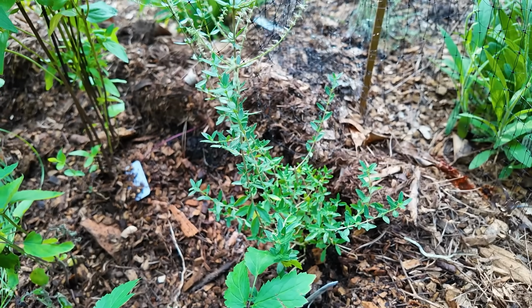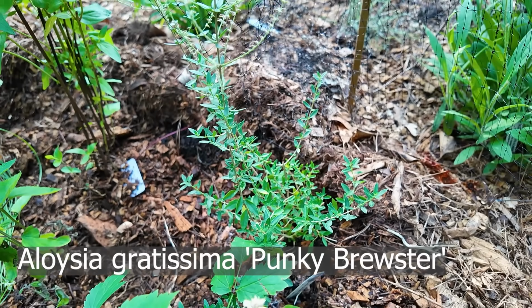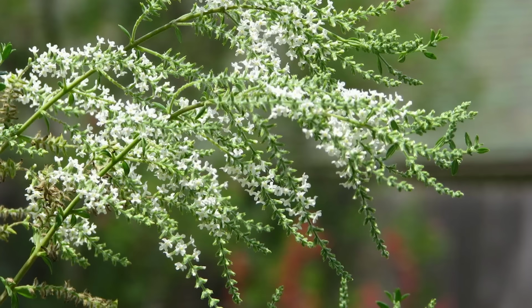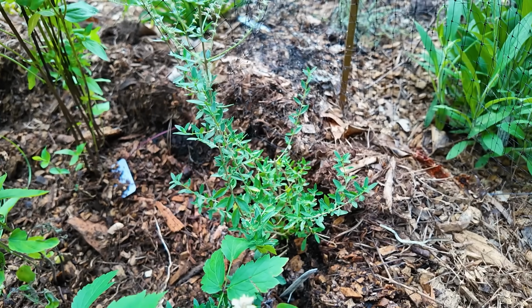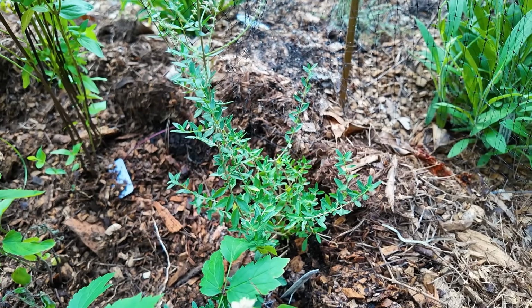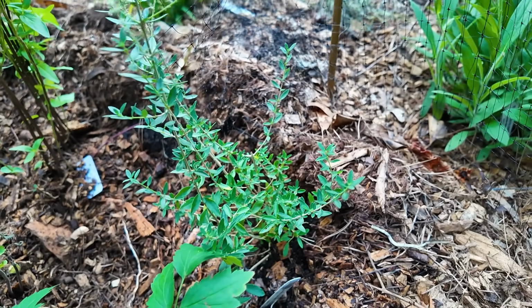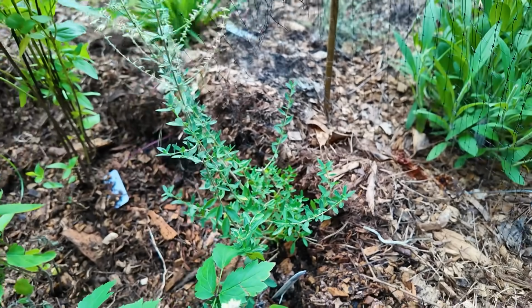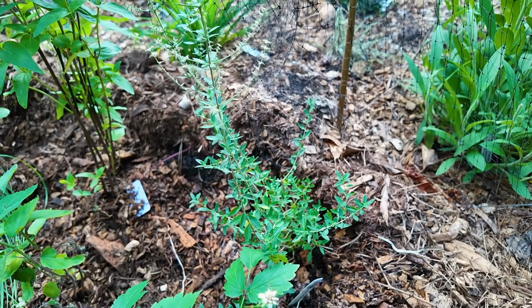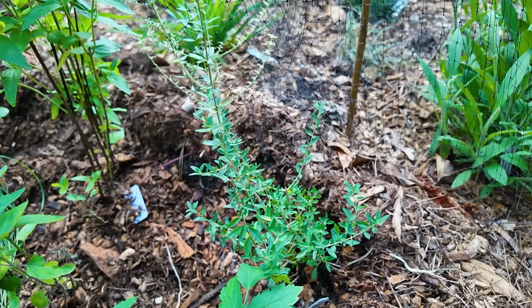But this Aloysia is a super interesting one. This one's called Punky Brewster. This one was found by Patrick McMillan, and it'll get 10 feet tall over the course of the summer. And this is one of the few dryland plants that we have out here. Most everything out here wants to be pretty evenly moist, but this one will take much drier conditions overall. It gets thousands of little vanilla scented white flowers on it. Goldfinches absolutely go crazy for this one. So while it may not be the showiest thing in the garden, it's definitely going to draw in pollinators and goldfinches to the garden, which is a lot of what we're trying to do here in this garden.